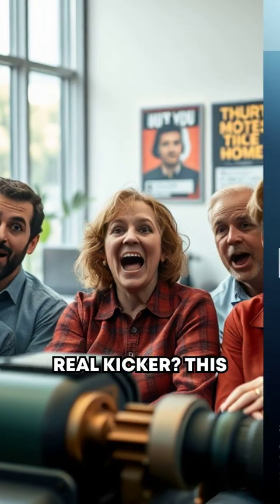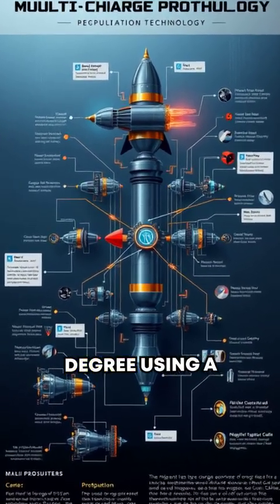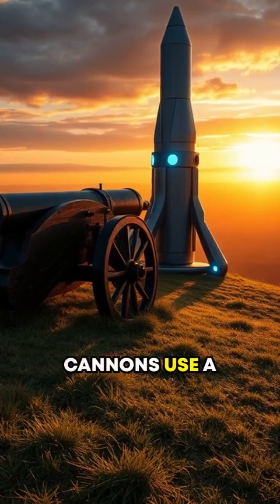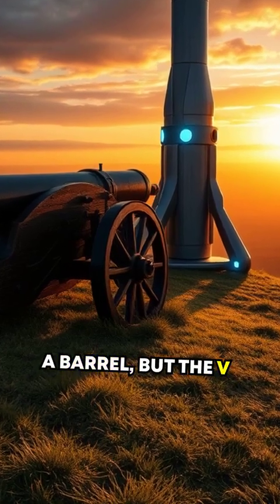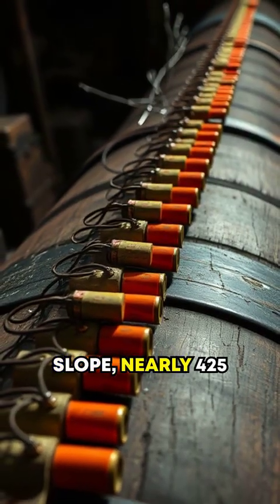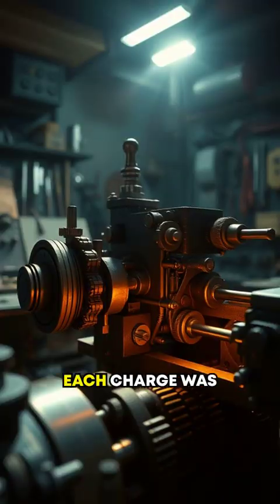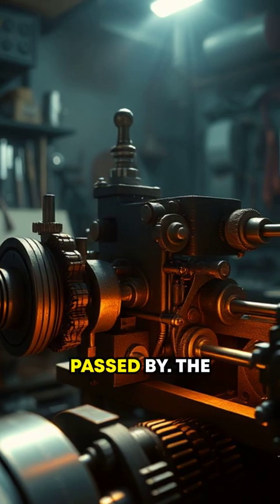But the real kicker? This cannon did it by counteracting gravity to an astonishing degree, using a principle called multi-charge propulsion. Let's break this down. Traditional cannons use a single propellant to push their projectile out of a barrel. But the V3 was no ordinary cannon. It was built on a slope, nearly 425 feet long, with multiple small gunpowder charges lined along the barrel. Each charge was set to fire in sequence, precisely as the projectile passed by.